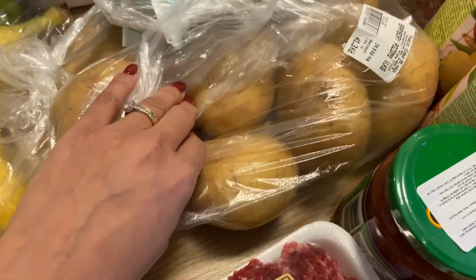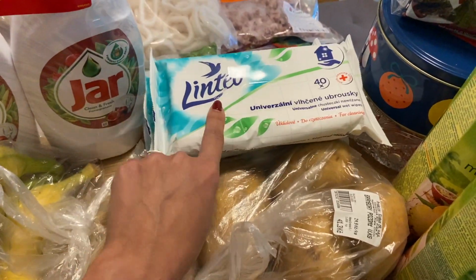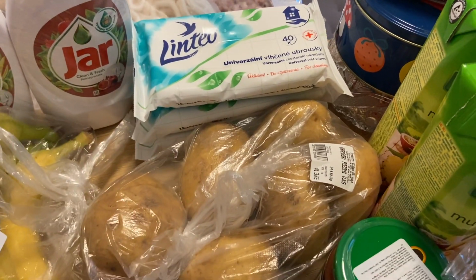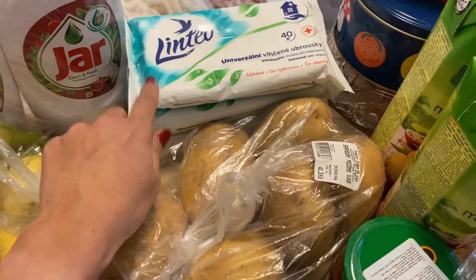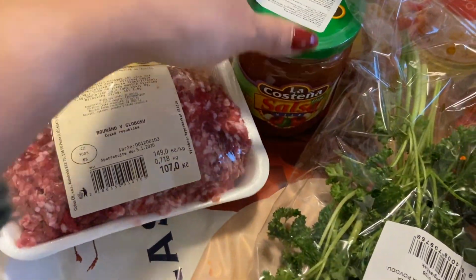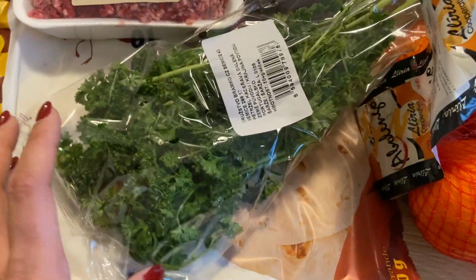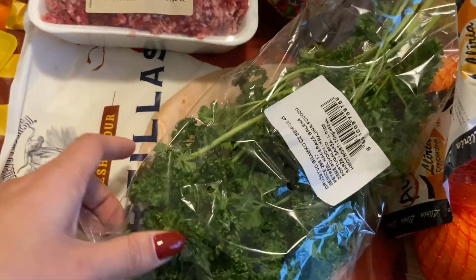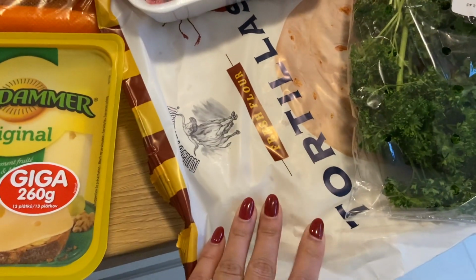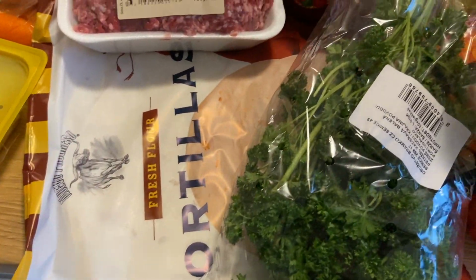Here we have some potatoes for roasting and different recipes. We have these wet wipes because I like to clean with those. I hate to clean with the spray and all those, so I love to clean with these, especially on a daily basis. We have here some salsa for the tacos that we're making. We have here some parsley because we actually wanted cilantro, but we couldn't find it, so we're gonna marinate some steaks tonight. We have here some tortillas. That's for the tacos as well, because you cannot actually find the hard shell here, so we have to go with that.